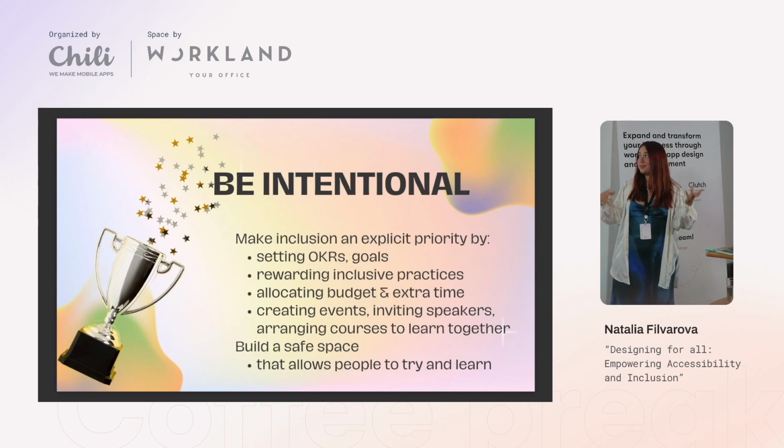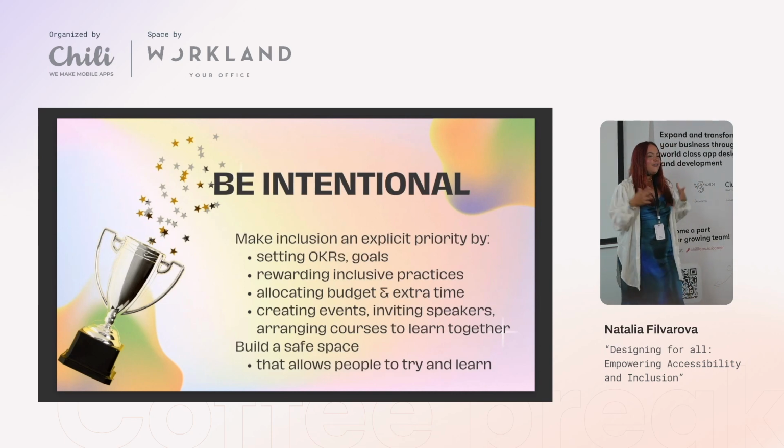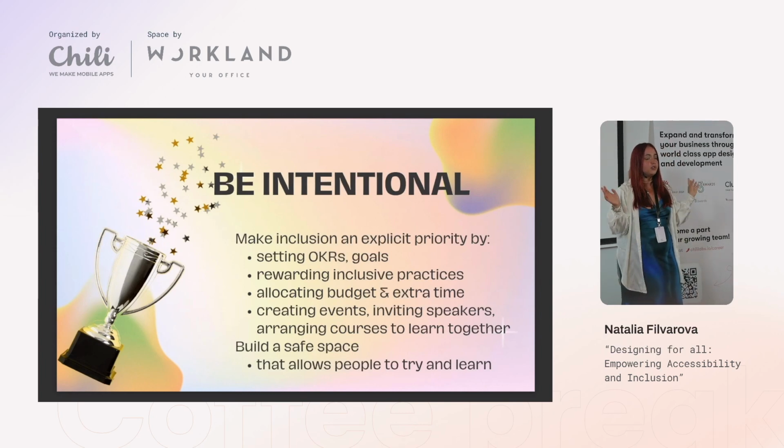You can also do things like create events, invite speakers, arrange courses to learn together, to sort of, again, have that framework under which you don't just ask people to go there and figure out how blind people feel, you allow for them to experience that. And it doesn't have to be something fancy where you get somebody really famous to come in for you and speak at the stage for 1,000 people.